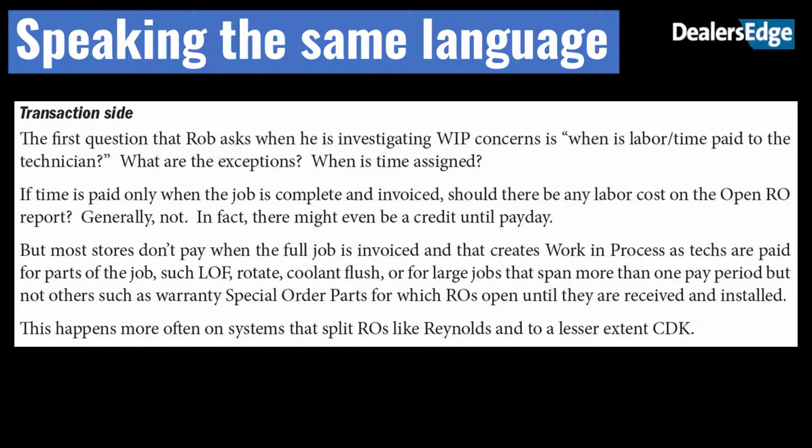Transaction side. The first question that Rob asks when he is investigating WIP concerns is, when is labor/time paid to the technician? What are the exceptions? When is time assigned? If time is paid only when the job is complete and invoiced, should there be any labor cost on the open RO report? Generally not. In fact, there might even be a credit until payday.